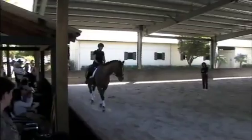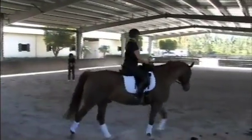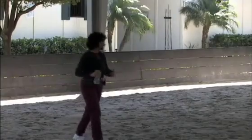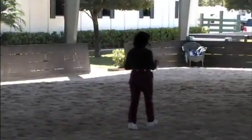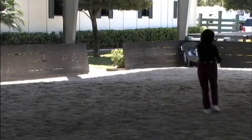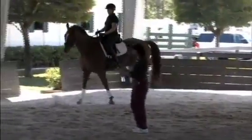Good, so you have very nice elastic elbows in the walk, meaning look at me. Elasticity begins with an E, elbows begins with an E. You're letting your arm be an extension of the rein, and you're following the natural motion of his head and neck forward and back with your elastic elbow. So you're not blocking him and jamming him up in front. This is very nice. This is like row, row, row your boat.